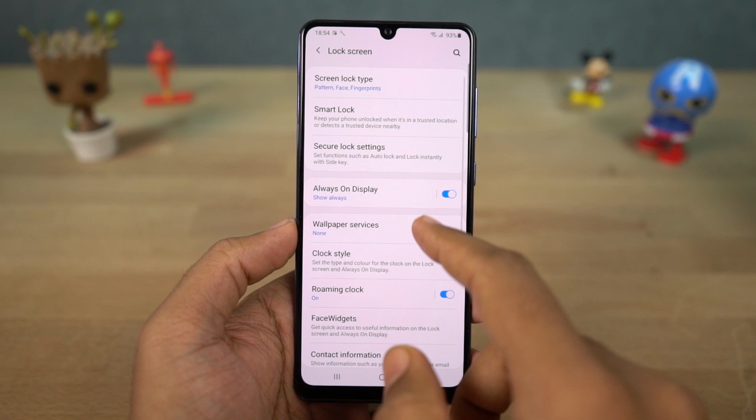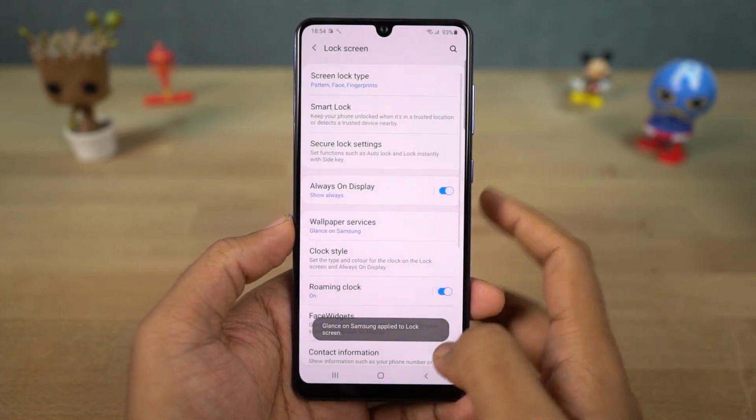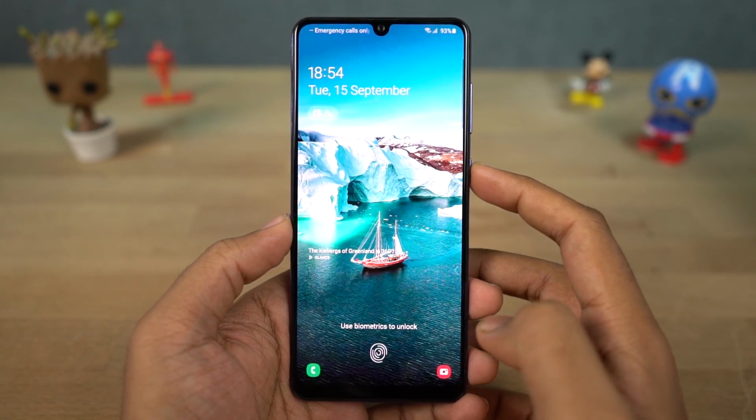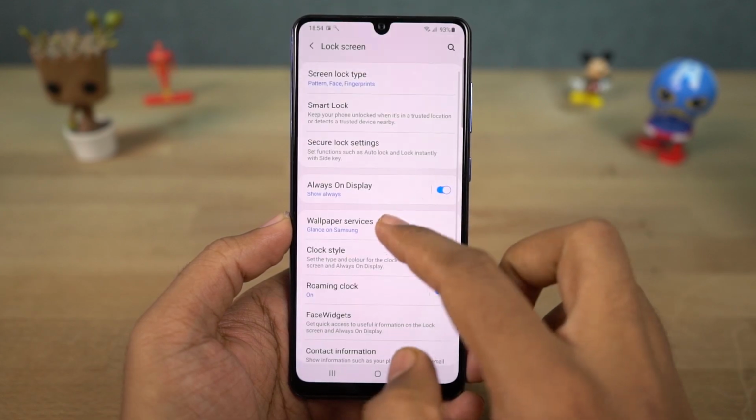Now going on next, we have lock screen stories. If you want to see something interesting and useful information every time you see the lock screen, just enable this feature. Once done, every time you try to unlock the phone by going to the lock screen, you will see a different story.